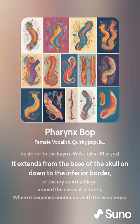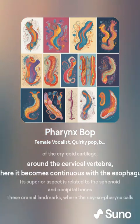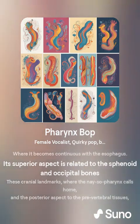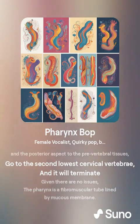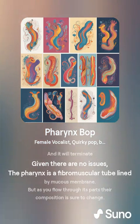It extends from the base of the skull down to the inferior border of the cricoid cartilage around the cervical vertebra, where it becomes continuous with the esophagus. Its superior aspect is related to the sphenoid and occipital bones, cranial landmarks where the nasopharynx calls home, and the posterior aspect to the prevertebral tissues goes to the second lowest cervical vertebrae, where it will terminate.